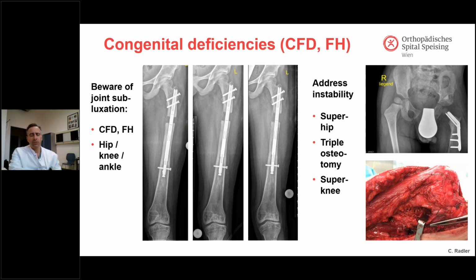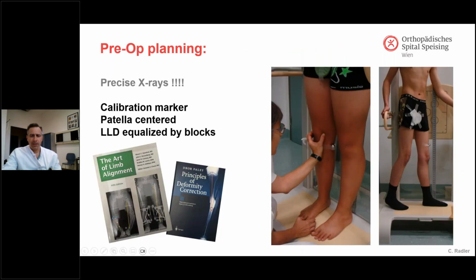You need to make sure that you do good physical therapy. You need to use a KAFO or even a brace that goes up to the hip. And you need to address instability. You need to do maybe a SUPERhip before. You need to do a knee reconstruction, like a SUPERknee, to get the knee stable before you do your lengthening. So what's another important thing to do?